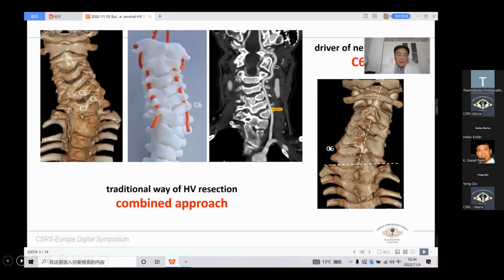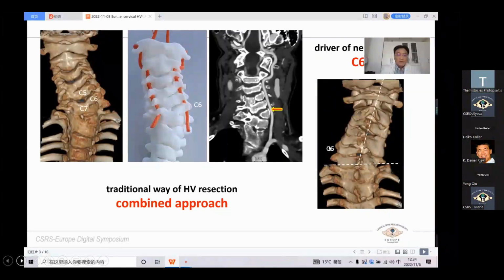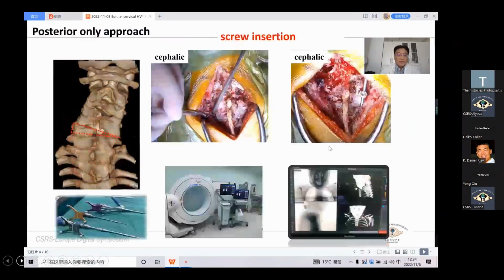No doubt, the patient is indicated for surgery, and the traditional way of hemivertebral resection for this deformity is combined anterior-posterior or posterior-anterior approach based on literature. Here, I'd like to present a new option for cervical hemivertebral resection, which means everything is done by posterior-only approach. One important step is pedicle screw insertion. It's difficult in very young children, but now possible with O-arm navigation.